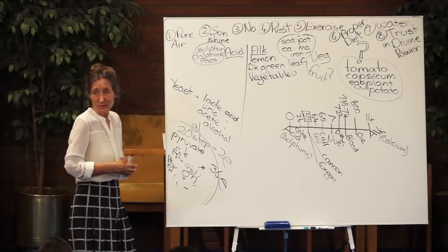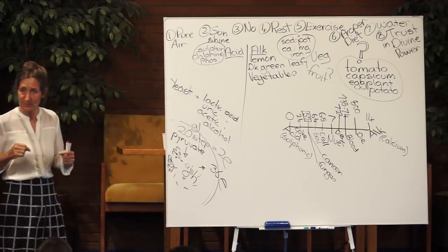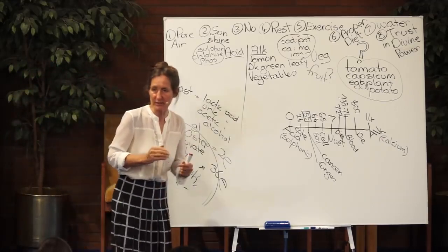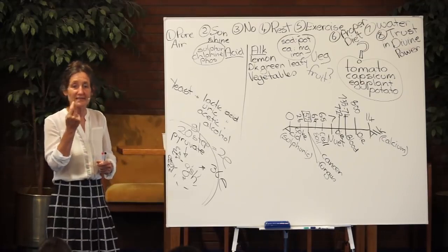So fruit has a question mark. How do you know if you have a yeast presence? And by the way, you can have a yeast presence and not have cancer. But if it is not addressed, it certainly can develop to that. One of the clearest signs is a white tongue.